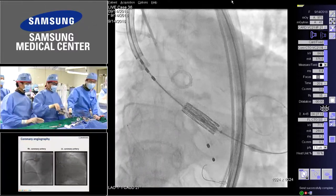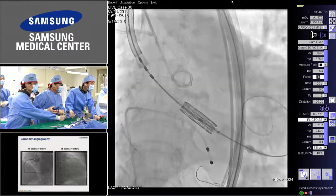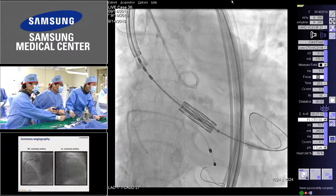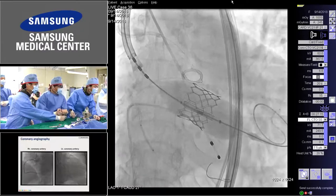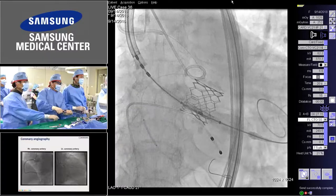Ready? Okay. Pacing up, pacing on. Inflate. Professor Chair, we are checking whether everything is ready. Okay, I'd like to see it. Pacing off.